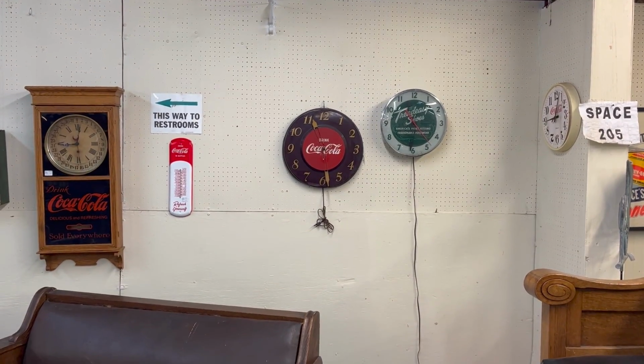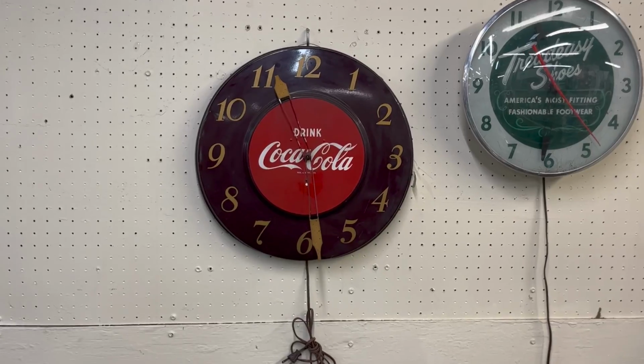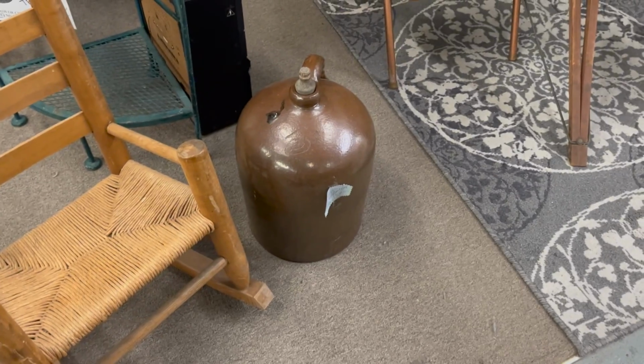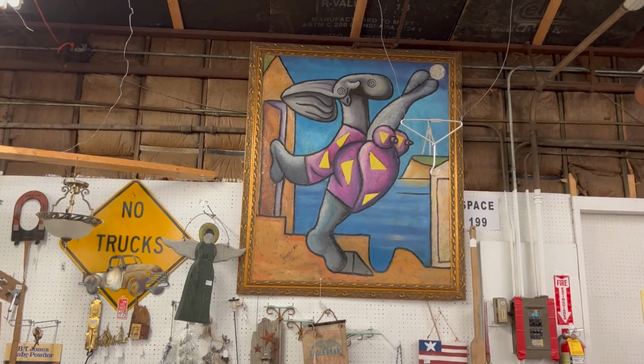More advertising. None of this was super cheap. I passed on all of this. That one had some damage. This thing was like $220. This booth, I don't know about that natural light chair. Check out the piece of pottery. That was a pretty cool piece of pottery. I don't know if that had any money left in it. Probably not. Interesting art. Devil Country.